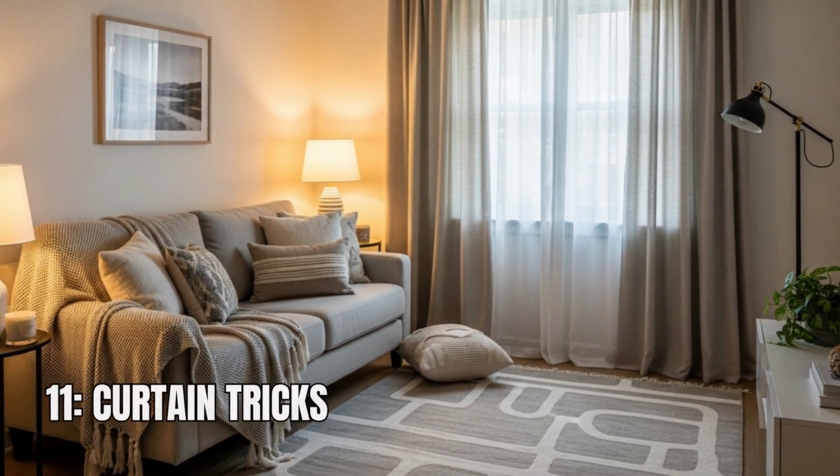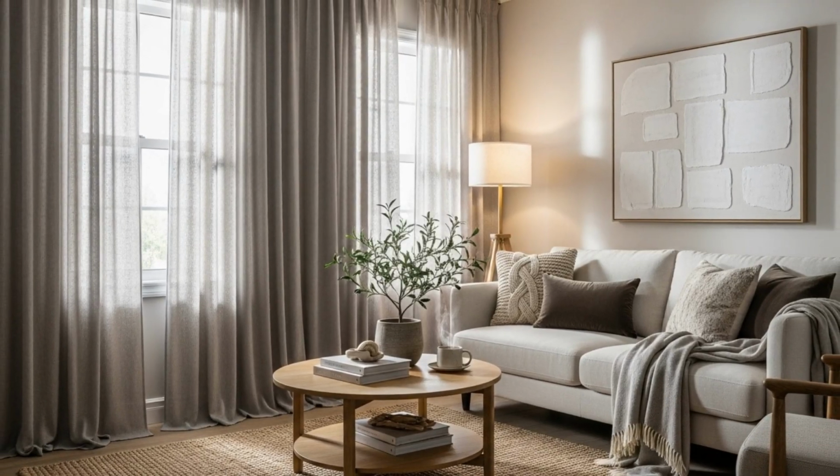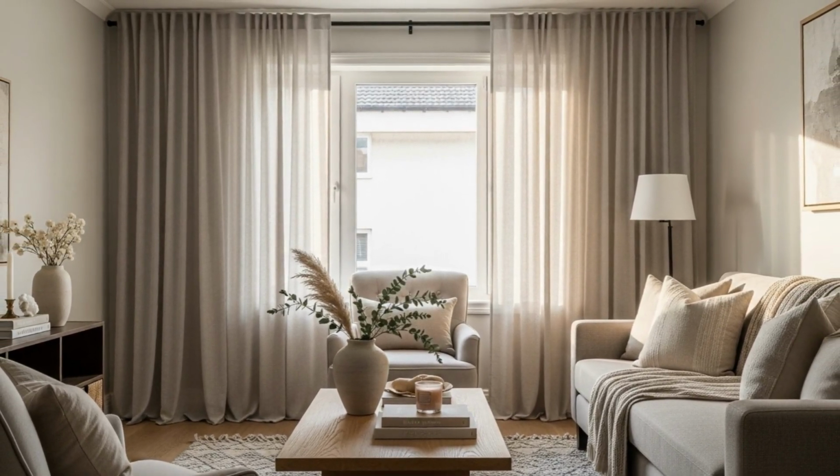Curtains can make or break a space. The trick? Hang them high and wide. Even budget curtains look luxurious if they're hung closer to the ceiling and spread beyond the window frame. This hack makes your windows look bigger and your ceilings taller.